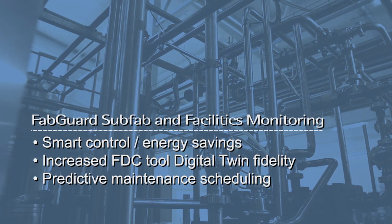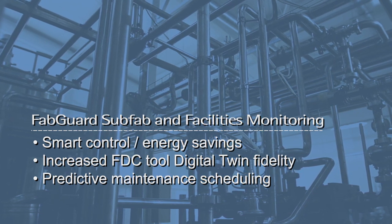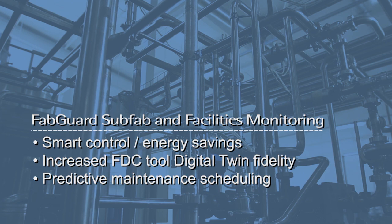FabGuard Facilities Monitoring System and Integrated HMI provides integration of facilities and subfab components with process information. INFICON makes it possible to manage and control subfab facilities for greener factory operations.